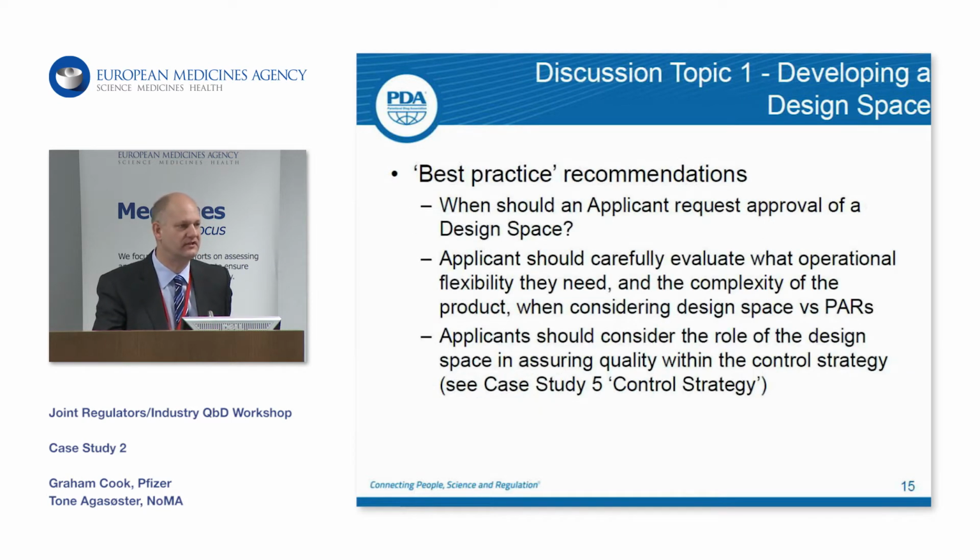So from these discussions, I think there are already emerging a number of best practice recommendations that we can think about here. One of these is for industry, when should an applicant request approval of a design space? Does it make sense to do it at time of first approval? Or maybe it actually makes more business sense to wait until after approval? And again, that question and that answer could depend on which industry sector you're operating in. So the answer may be different for an innovator, or it could be different for a generic company, or it could be different for an OTC company if they're applying these principles.